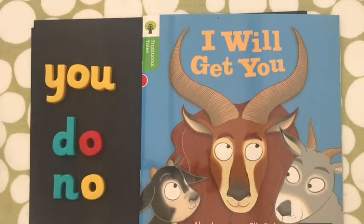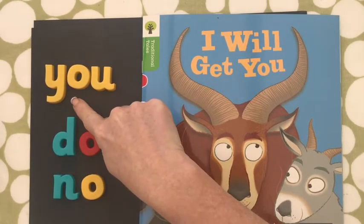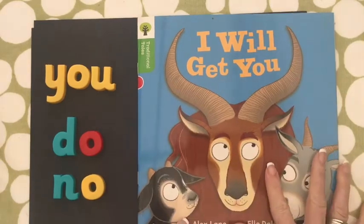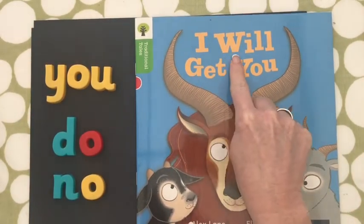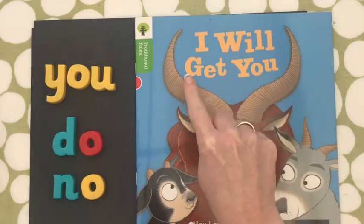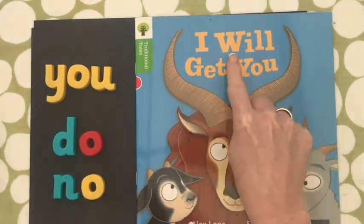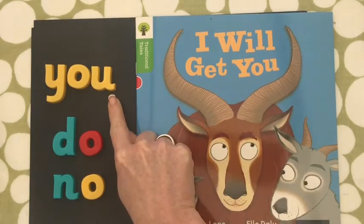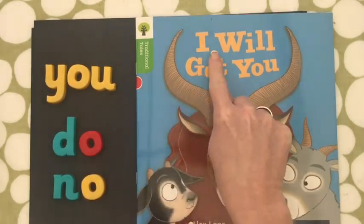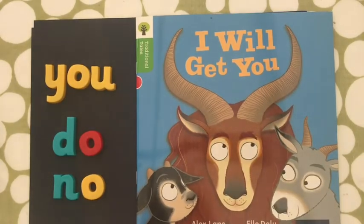So here's today's book with our new tricky word in it. And our new tricky word is you. Can you see the word you in our title? I will get, I will get you. There it is, you. I will get you is the title of our book.